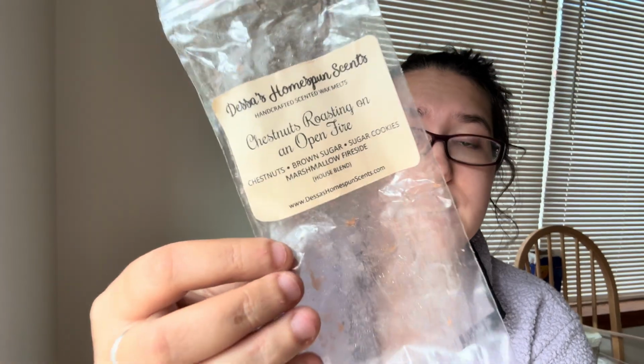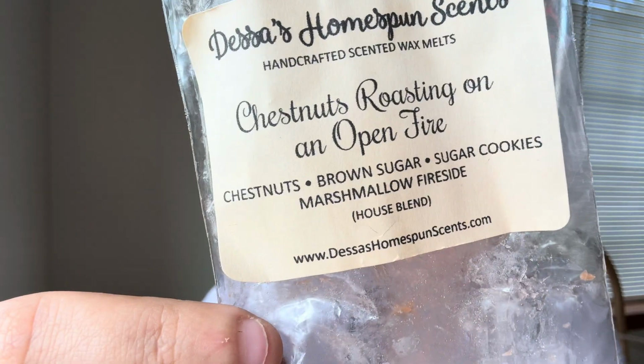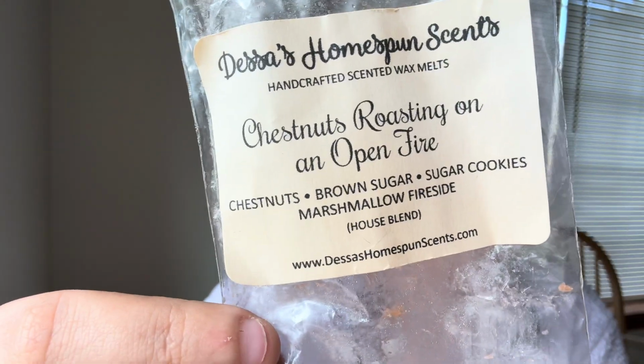Last but not least for the Dessas is chestnuts roasting on an open fire. It's chestnuts, brown sugar, sugar cookies, and marshmallow fireside. This is one of my favorite Dessa scents. I've melted a lot of this before, and I did melt this in my open concept because I had the bigger bar. It was a solid medium in my open concept, definitely not light.